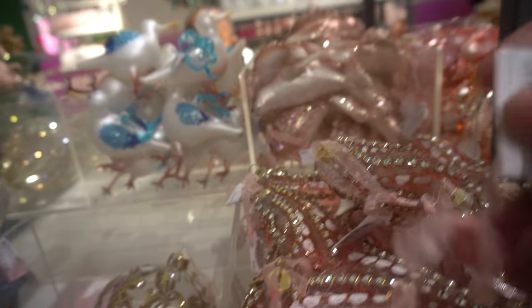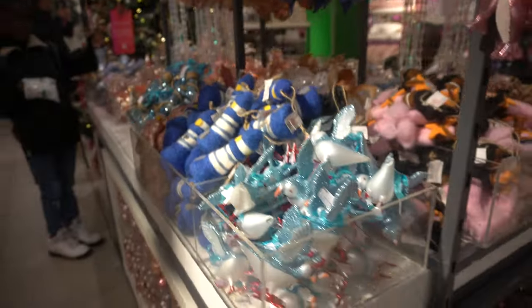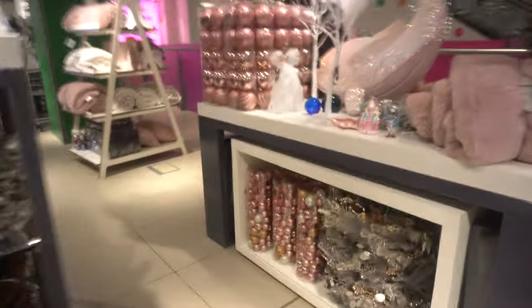Can we go on fifth floor? What's on the fourth floor? I don't know. This is nice. Just don't tell me. Oh, she's so gorgeous. Oh, that looks so nice. This is Christmas heaven. I don't even know where to go.